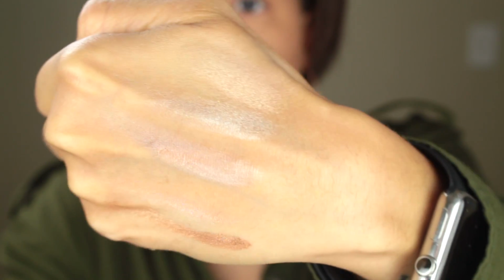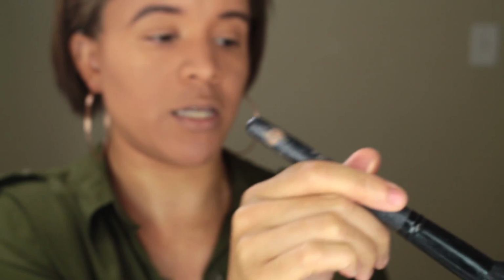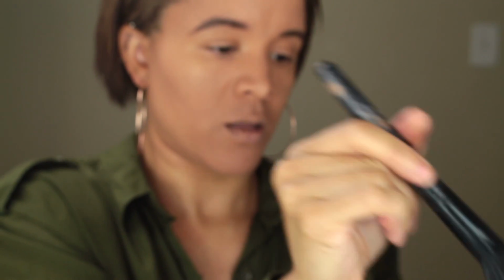Okay, so these are the swatches right here. These are kind of heavy swatches, so they're gorgeous, but maybe, let's just put it on. I don't want to use that brush. I want to really get in here and do some highlighting. Since I'm going for the more natural look, I'm going to take Jolly, which is this really pretty rose gold color. I'm going to dip that. This is very powdery as well.